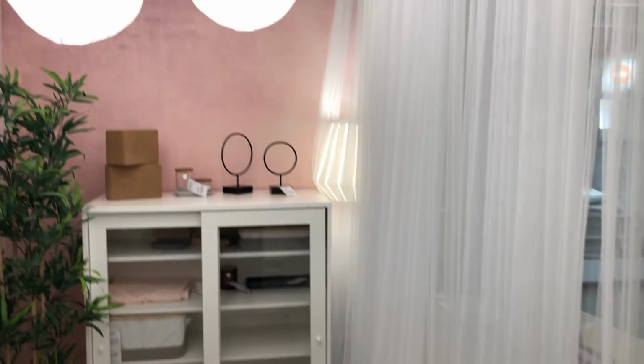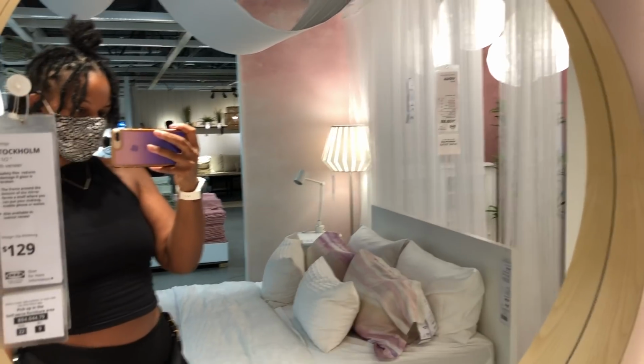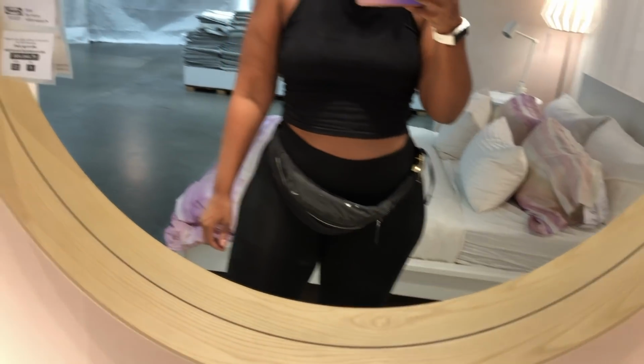So first up, y'all, these sheer mesh curtains. You can really do a whole lot with them, but the thing I love about them is they are $4.99 for the pair. Super light. I'm thinking of using them more for like an outdoor patio type vibe. We'll see how that goes in the future. This circular mirror, I'm seeing everywhere in different variations, so I like that.